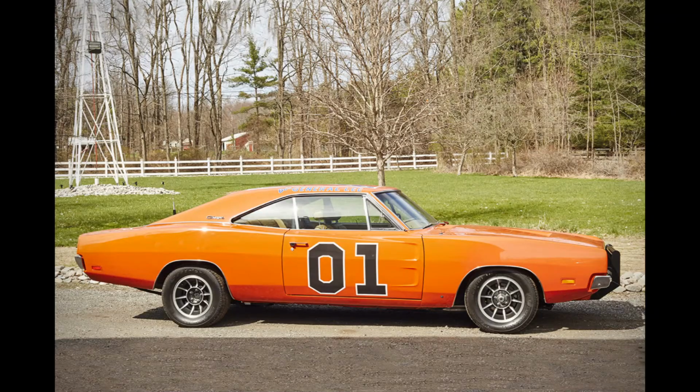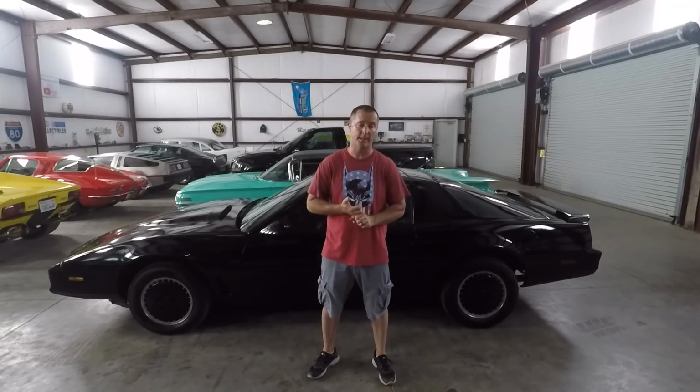A couple other vehicles that I would like to own that have starred on the movie screen or television would definitely be the General Lee from The Dukes of Hazzard. I would love to have one of those. I would love to have an Eleanor from Gone in 60 Seconds, but the price is just crazy on those cars. But another one I really love is the Batmobile.